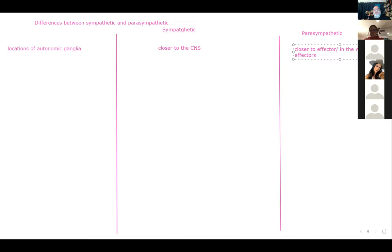You'd think after 2 years of being on the computer, my typing would have gotten better, but nope. All right, what else? What's another way they're different? And again, notice we are focusing here on anatomical differences. I'm not talking about how sympathetic makes the heart beat faster and parasympathetic makes the heart beat slower. Those are physiological. Right now, we're talking about anatomical, structural differences. So give me another structural difference.